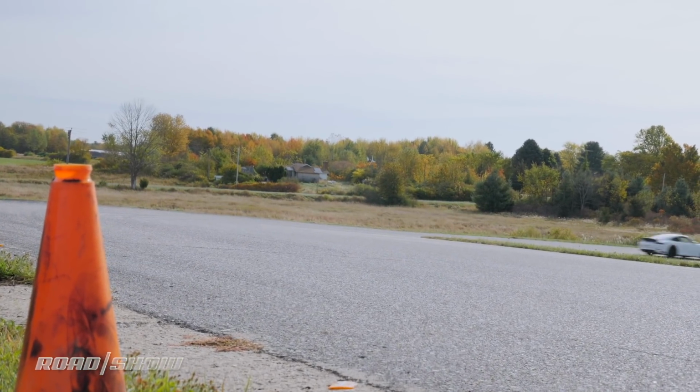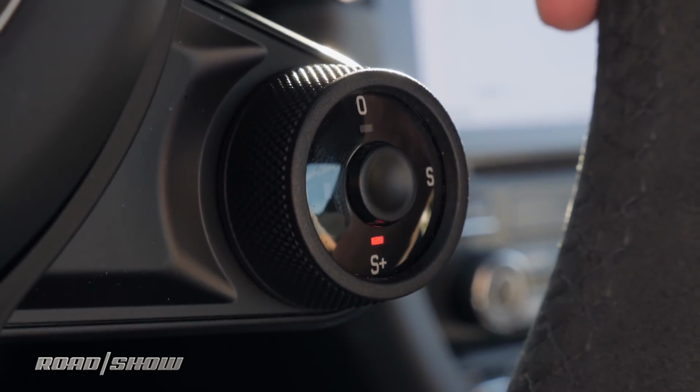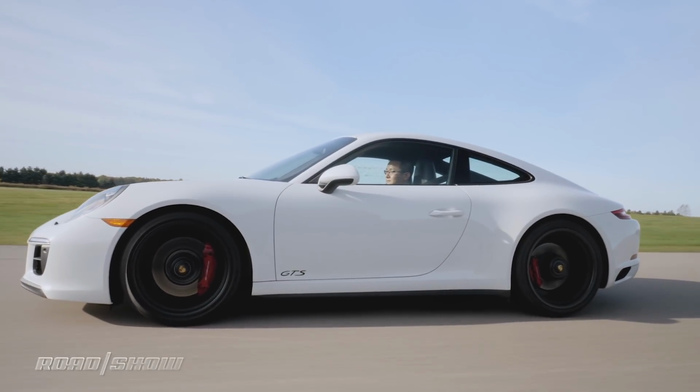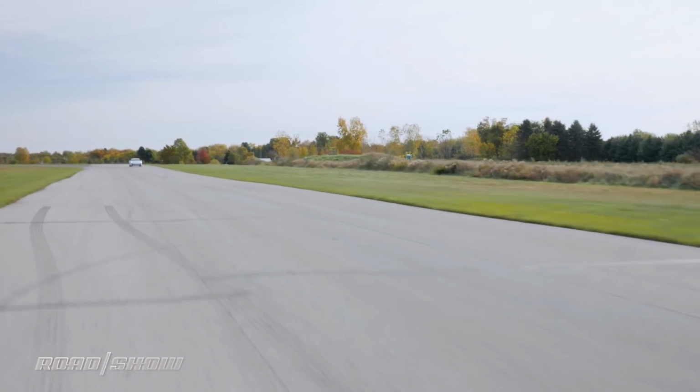Since this car has a PDK, it's got launch control and a sport response button that puts the engine and transmission into an optimal acceleration setting for 20 seconds. It's like a push-to-pass button on an Indy race car that helps you get by slower traffic on the road or track, or make quicker work of straightaways.